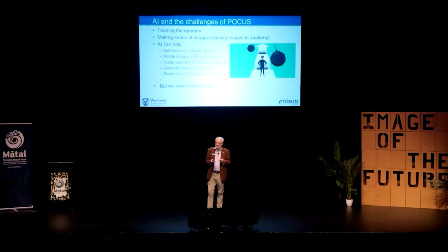I mentioned some of the downsides of point-of-care ultrasound. One of the biggest downsides is getting the operator more familiar with what's going on in the ultrasound image: how to train the operator, and how the operator can make sense of the image. Artificial intelligence has already been shown to help in many ways. It can help automatically classify images, relate images to the target anatomy, guide the operator to the regions of interest, generate measurement data, and reconstruct, in general, three-dimensional images of the anatomy.